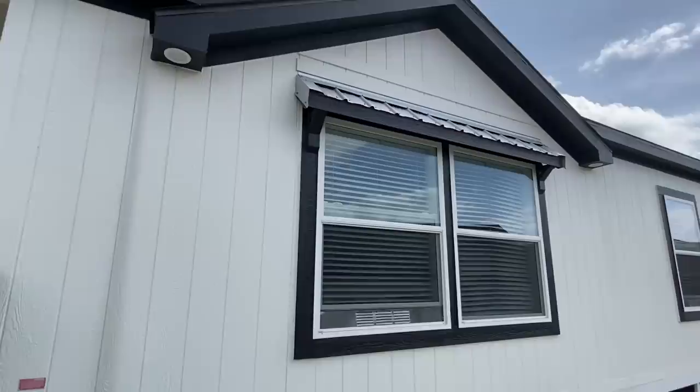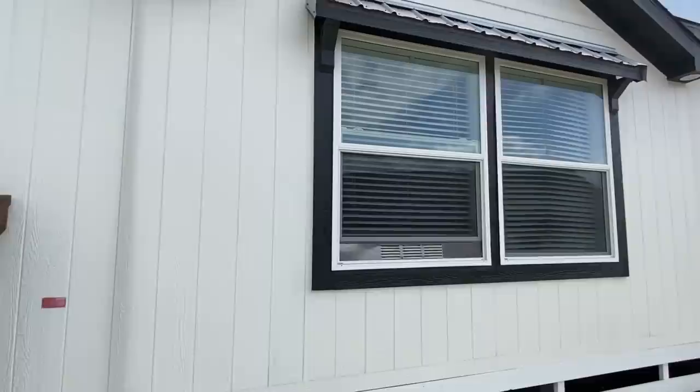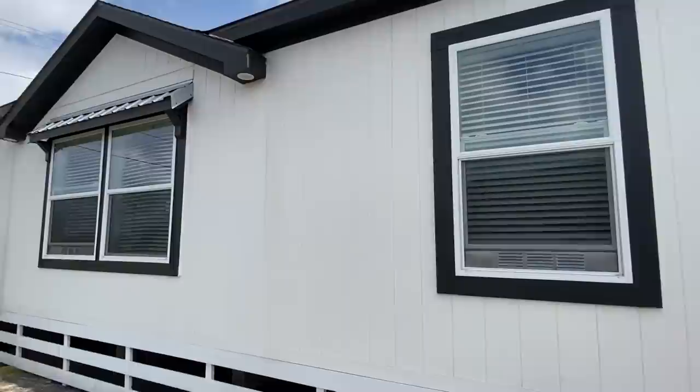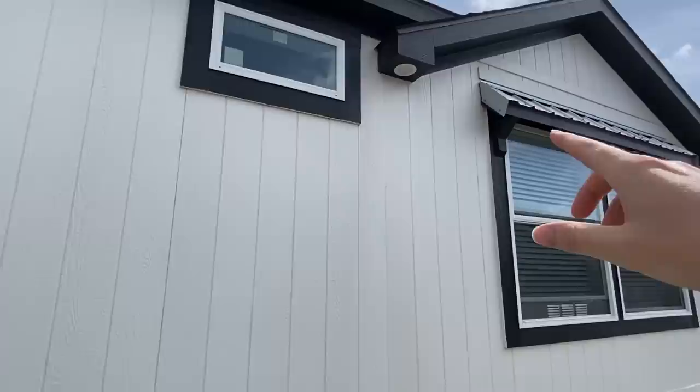I love the color contrast here with the black and the white. Looks great. I've done several homes that have that setup, and to me, it just really pops. Went with the white windows. You've got a little bit of tin over a couple of your windows there and over the dormers. You've got some lights under there. They're not on, it's the middle of the day, but I bet that looks really cool at night.